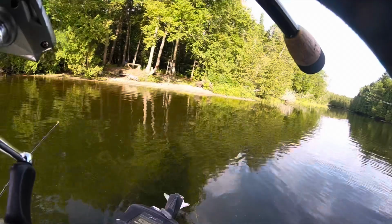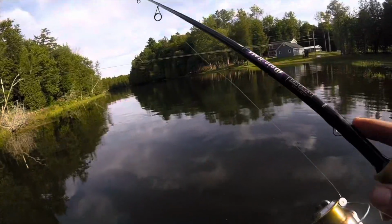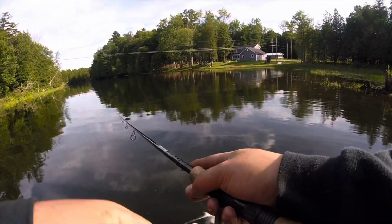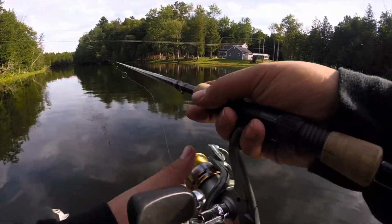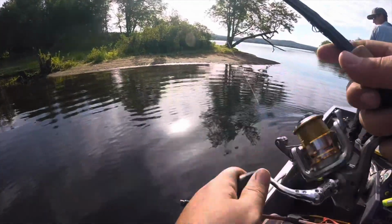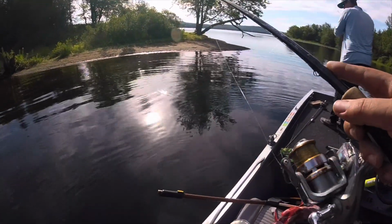All we need is a largemouth now, and we caught every bass in Vermont, guys. Oh, dude, look at that smallie right here. Look to your... Oh, my God. That is a 3.5-4 pounder. Oh, my God. Look, dude. Oh, my God, guys. This is a monster.